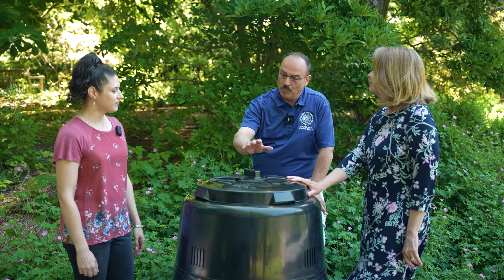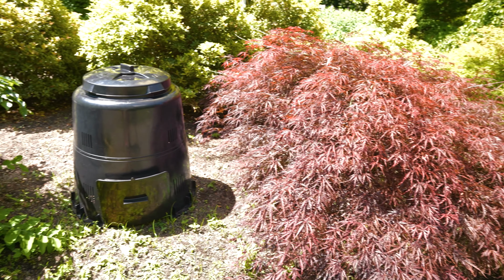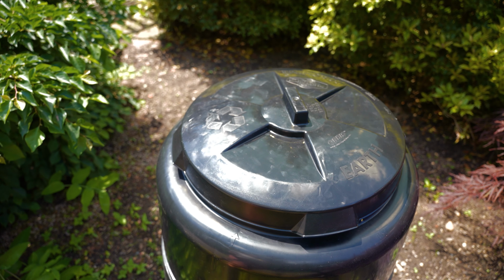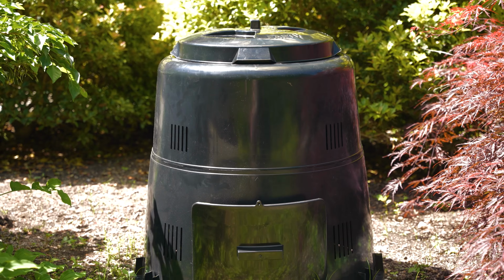And is there a preferable spot for the composter? Yeah, so the sun helps the compost to heat up, which helps things break down. So putting it in a sunny spot or a part shade spot is the best. Putting it in the shade, you're going to have a slower breakdown of your materials.